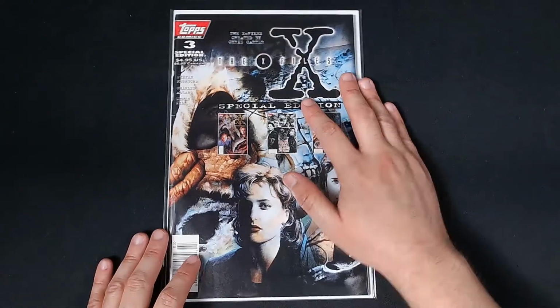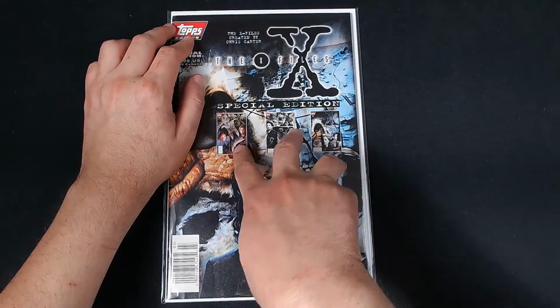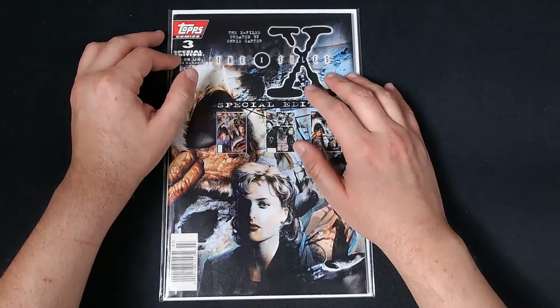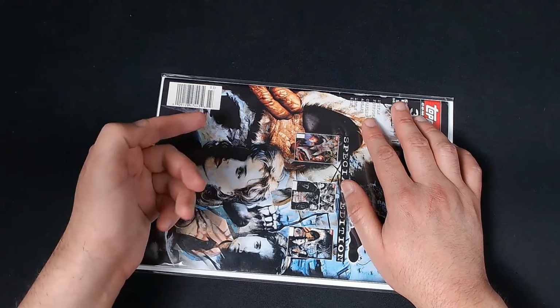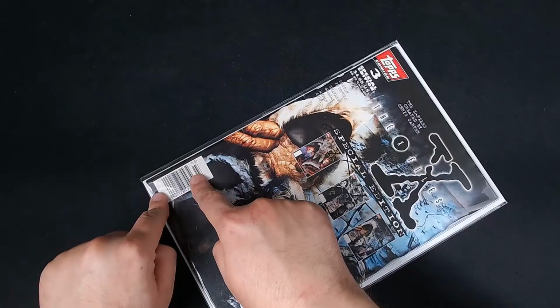Here's a very interesting one. The X-Files, special edition number 3. This basically collects these issues. I think it's 7, 8, and 9. What's interesting is that if you look at the barcode, that's gotta be another one of these newsstand editions. This is a Topps comic newsstand edition.